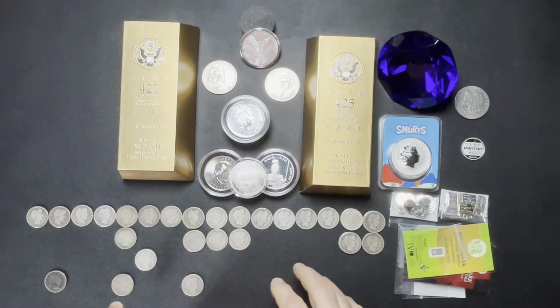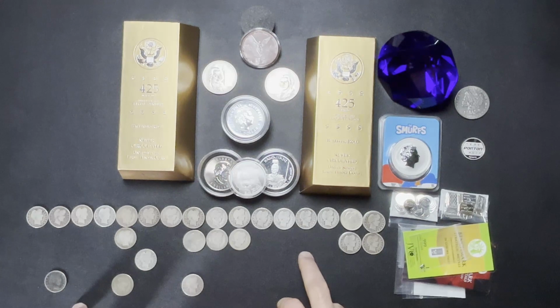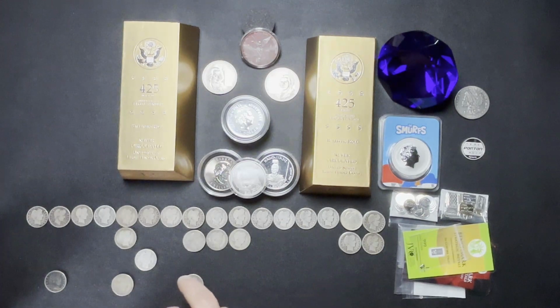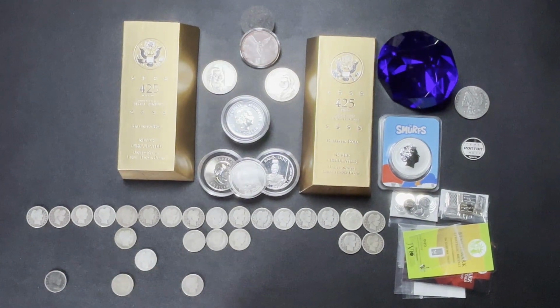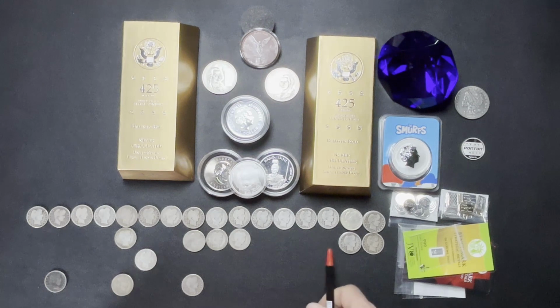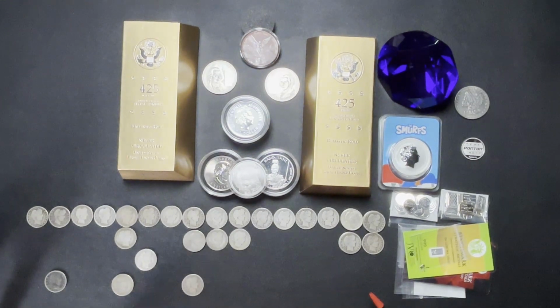And then my numismatic purchase for the week is down here. We've got us a number of things, or I should say a number of examples of Barber quarters here. I started sorting through the stack that he had there. He had a bag full of them, and as luck would have it, it was a pretty good variety of dates and mint marks, but I'll go through them here with you.